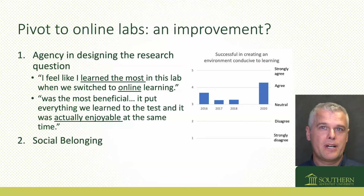A wonderful byproduct of this project-based approach, which happened in small groups via Zoom breakout rooms, that I think deserves reflection, is that instructional design of a science lab can create an online space to encourage social belonging during a time when students feel estranged from their peers and professors.